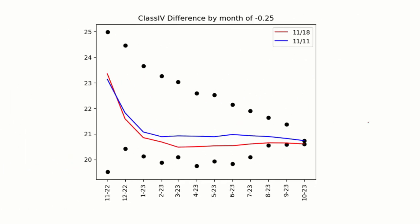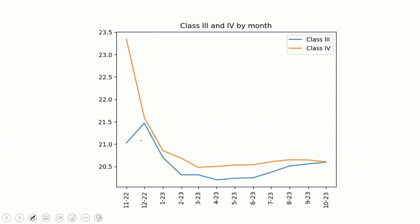And if we look at the class 4 futures, it's also coming down. We're going to be driving this down to around 21 by the first of the year. I went ahead and plotted these together. It's the same graph that we saw before, but we'll look at it from a different angle now. Starting in December, both of these are going to be coming down until about March, and then settling out in that 20 and a half number.